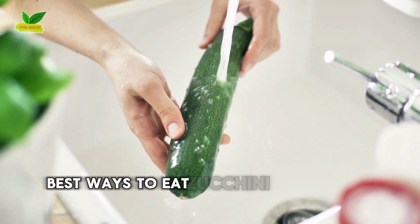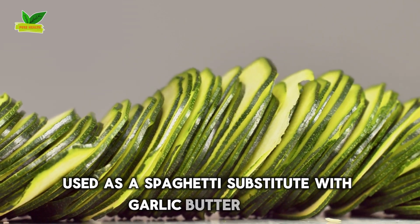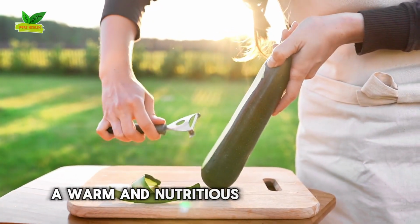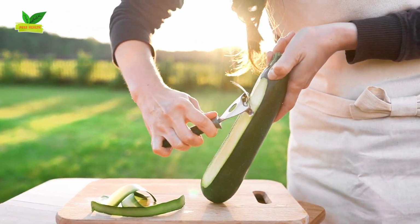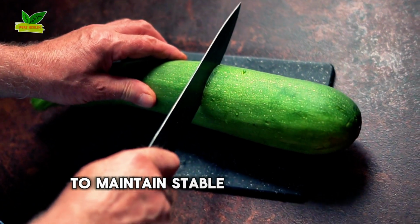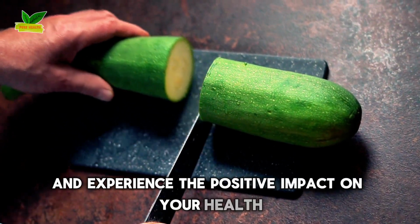Best ways to eat zucchini for diabetes management. Zucchini noodles, zoodles, use as a spaghetti substitute with garlic butter sauce. Creamy zucchini soup, a warm and nutritious low-carb meal. Grilled zucchini with salmon, a protein-rich and diabetes-friendly option. Zucchini pancakes or omelets, a light breakfast to maintain stable energy levels throughout the day. Try adding zucchini to your diet and experience the positive impact on your health.